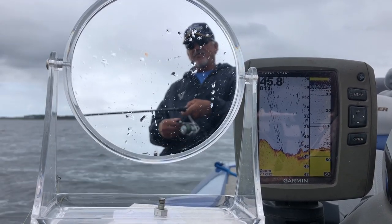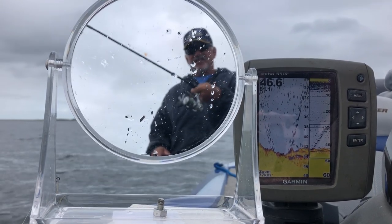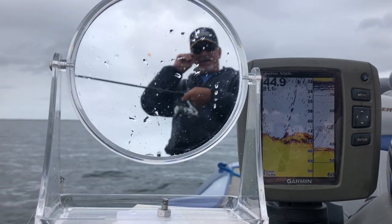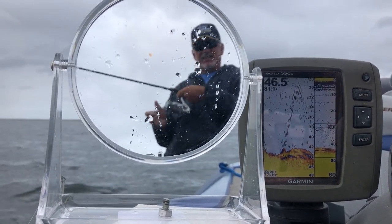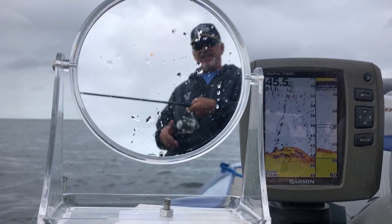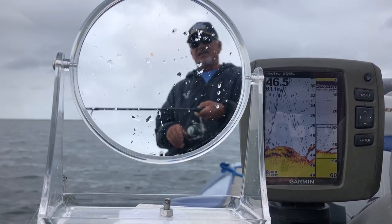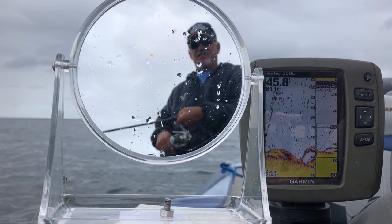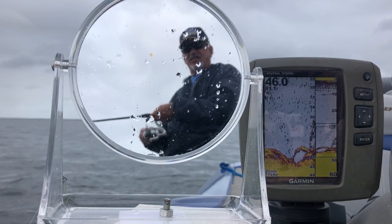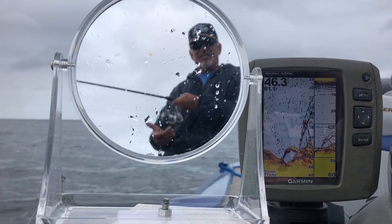Nope. Not a bite. I believe that was a school shad just come through. Now there, it looks to me like fish starting to come back right there on the bottom. Just don't tell how many fish lay out there on that bottom. Probably blow your mind. See if we can get another one on that worm. He bumped it. Didn't take it, but there they are.